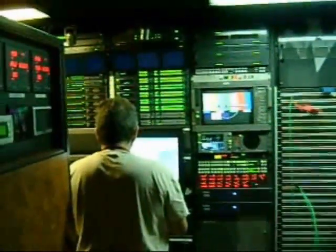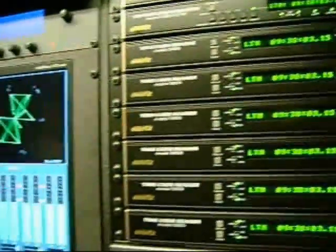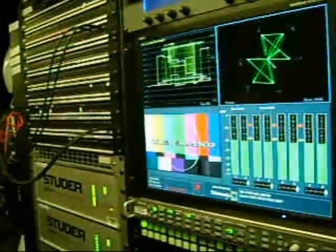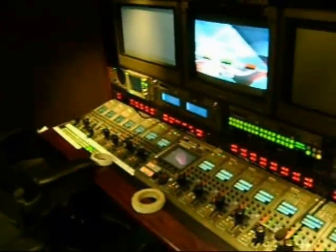Right now we're inside a production truck. $10 million HD high definition production truck. Lots of equipment here. We got patch panels, frame synchronizers, time code generators, a rasterizer. We got all kinds of equipment in here. Right here we have the camera control area. Those are the monitors where you can see each camera. And down here are the controls that shade and correct the color on the cameras.